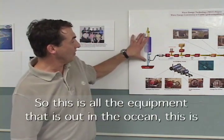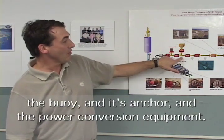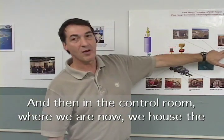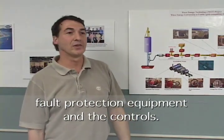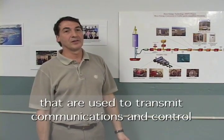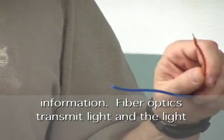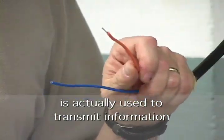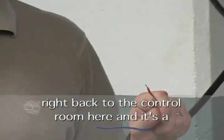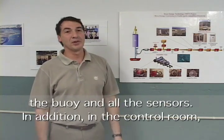So all the equipment that's out in the ocean is the buoy and its anchor and the power conversion equipment. And then in the control room where we are right now, we house the fault protection equipment and the controls. There are also fiber optics that are used to transmit communications and control information. The fiber optics transmit light, and the light is actually used to transmit information right back to the control room here. It's a very fast way to communicate what's going on inside the buoy and all the sensors.